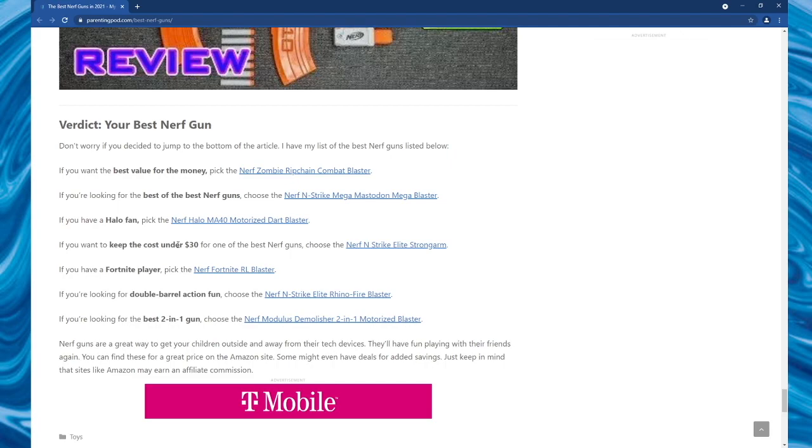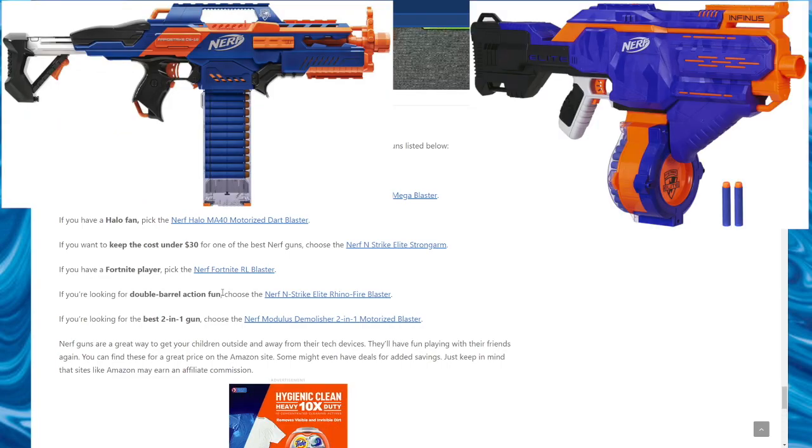If you're looking for double barrel action fun, choose the Rhino Fire. Okay, don't choose the Rhino Fire. It's not a great blaster. You don't need double barrel action, as they call it. Just get a Rapid Strike or an Infinus or something like that.